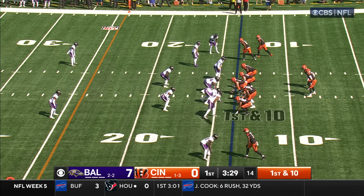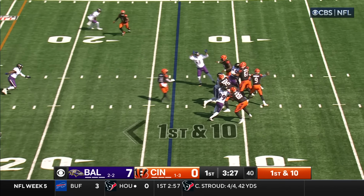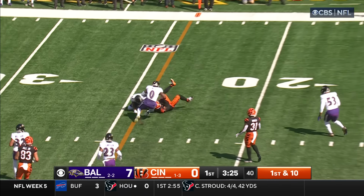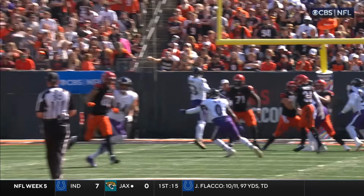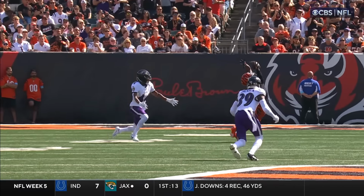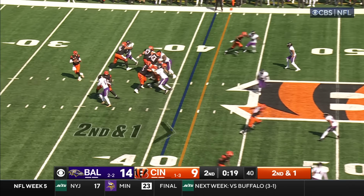First and 10 from his 14. The fake and the throw. Chase will reel it in. Well, and that's really the second read there. He's trying to get Yoshivash up the field. And he's got a touchdown pass to Higgins.